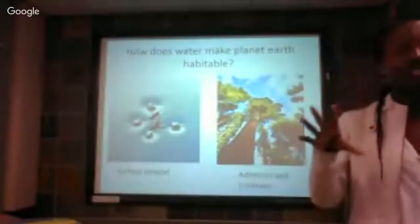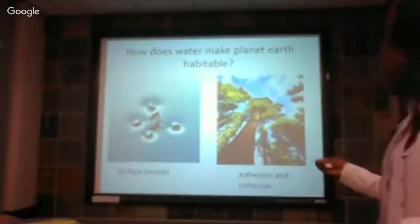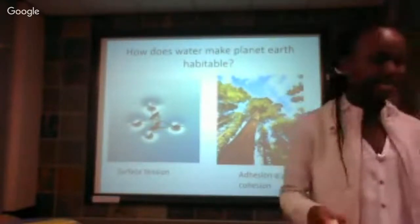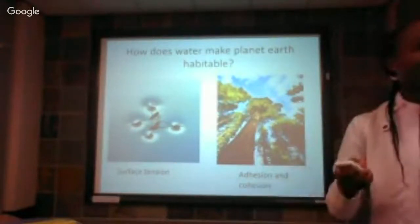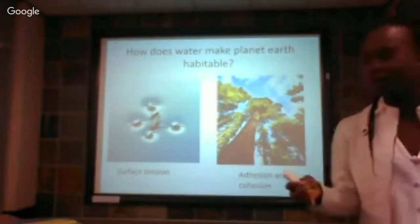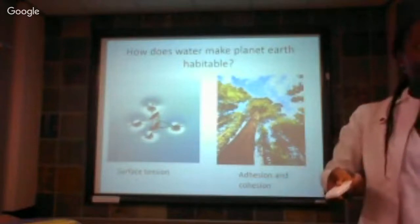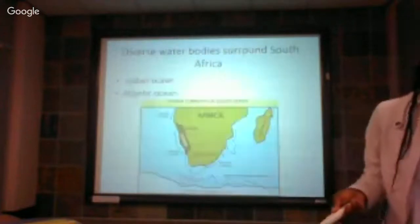It makes it possible for insects like this to float on water, and some of them are able to lay eggs on water. It's because of the high surface tension of water. And another one is adhesion and cohesion. This is when water molecules are attached to other molecules, which makes capillary action possible in our plants. Water is able to be sucked up without being affected by the gravitational force.